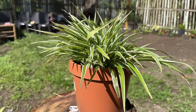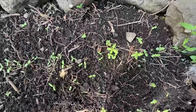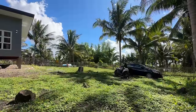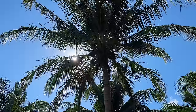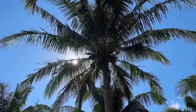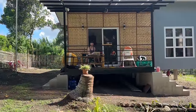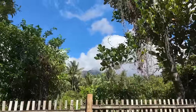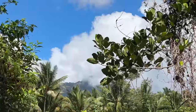Another sunny day brightens our home. The small seeds I planted just a week ago are now growing into strong plants right in front of us. We love looking at the beautiful local scenery, palm trees, mountains, fast-moving clouds.